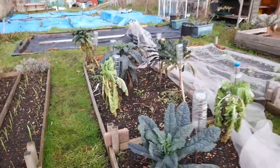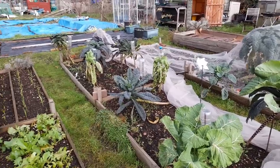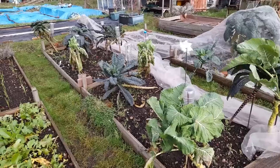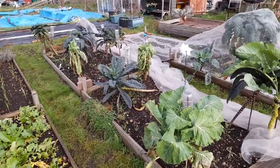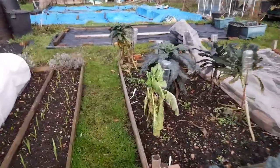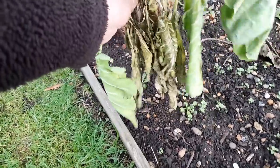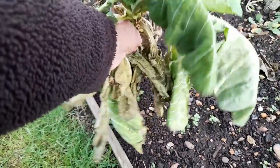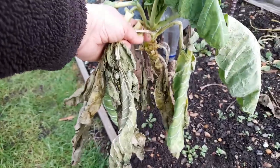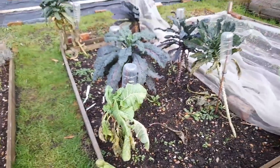I'm going to sort out this bed, just take the lower leaves off, any of those dried leaves, worn leaves, leaves that look as though they're about to go over, and then pop the netting back on. You don't need to see me doing it. Usually I just take the lower leaves off from the bottom, but oh look, they can't even come off easily. Gosh, usually they just fall off or snap off, but I need two hands. I'm going to get on and do that.